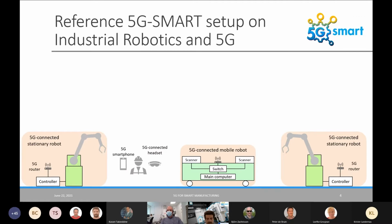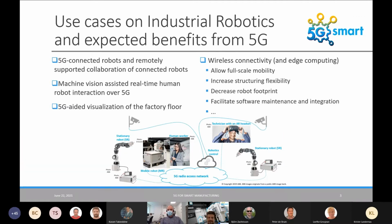Please go back. Yeah, this one. Thanks. When we look at business and research motivation, we would like to explore capabilities of 5G, both in terms of technical features and architectural capabilities, to see how they can support advanced use cases on industrial robotics. We are motivated by the promise of 5G to offer industrial-grade wireless communication infrastructure, coupled with native support for edge computing.